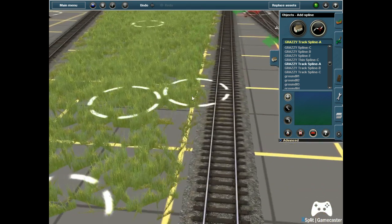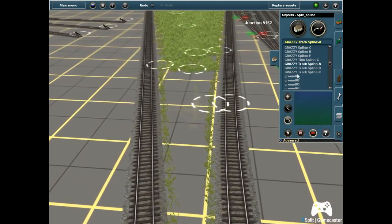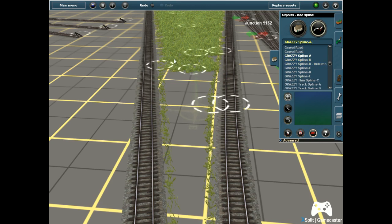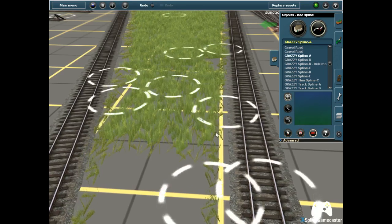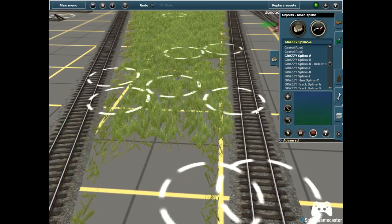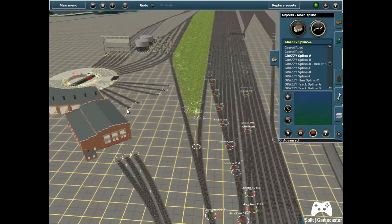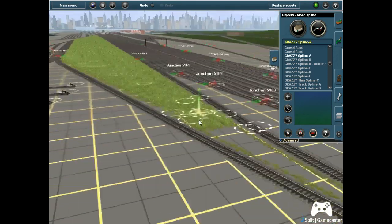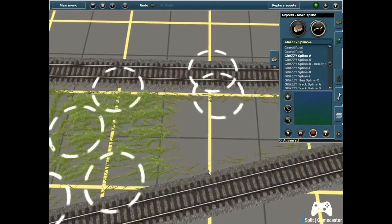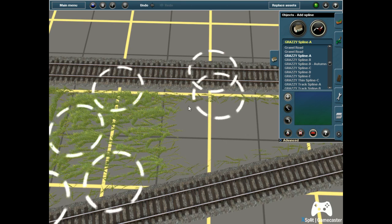And again, don't worry, I'm not doing anything crazy with this grass. I'm just trying to get it to a point where it works. And again, these things are very hard to position. I don't know what you guys think of this grass area. Maybe I should put a few trees in it, or at least smaller trees, just to kind of break up the monotony.